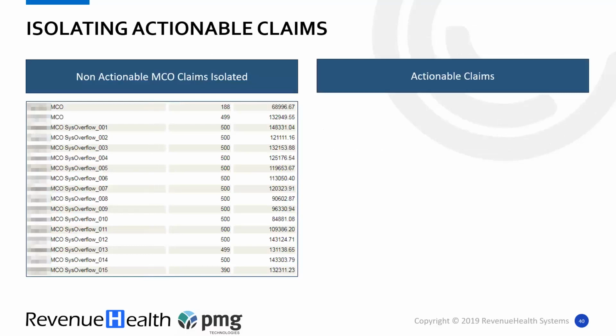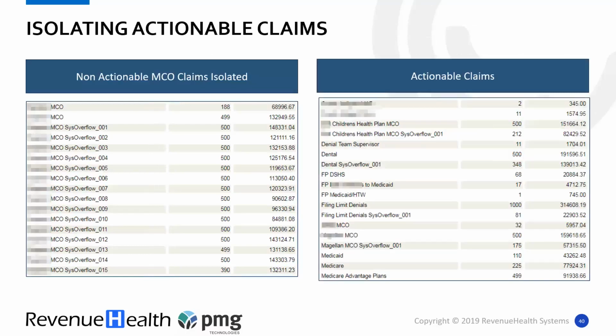So they put all of those in a place where they could isolate them. And what that left them with was manageable work lists such as dental, a work list such as filing limit denials. Again, if you think that's very high, some of that is payer specific, but they do a very, very high volume of claims. But then they can focus on Medicare and Medicare Advantage. So again, the look from the left and the right: on the left, that's only one of the MCO silos they created, so you can imagine their work list screen's pretty long.